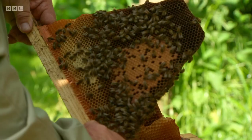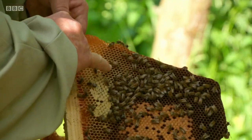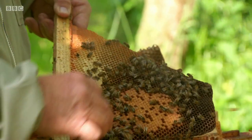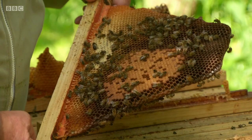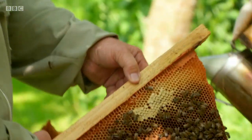There they are, look. We've got all this fresh nectar. That's all full of eggs. Right. And newly hatched larvae. This is sealed larvae that's going to be hatching in the next few days. And looking at the colour and the attitude of the larvae, it's nice, it's healthy. Yeah. That might be 1,000 bees that we're going to add to the population within a week.